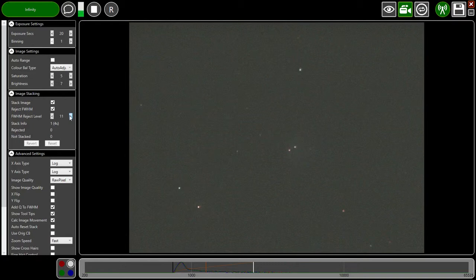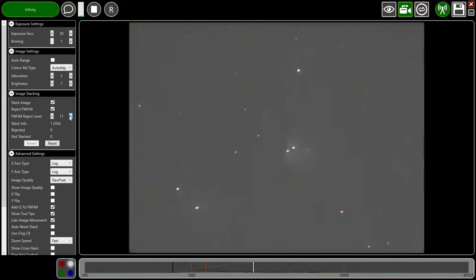Alright, so M78, bright reflection nebula discovered by Pierre Méchain in 1780. Okay, so Messier didn't discover this one. He discovered some of them, but he's kind of the guy that cataloged a lot of this stuff early on, so he didn't discover this one. It was discovered by Pierre Méchain in 1780, it's a bright reflection nebula.